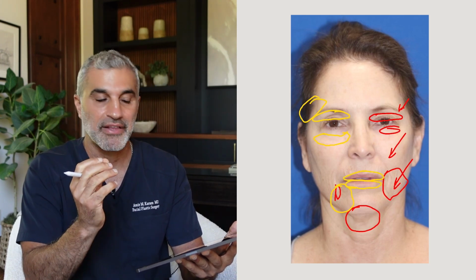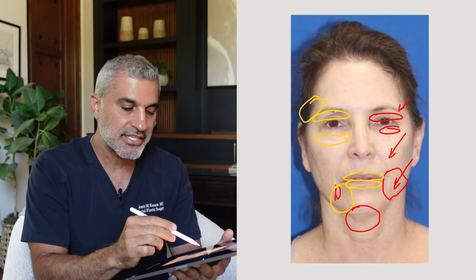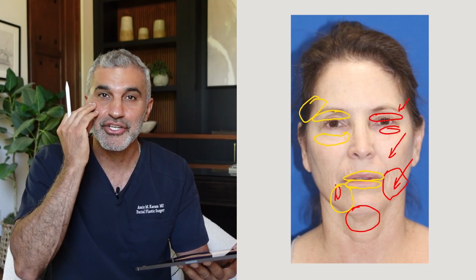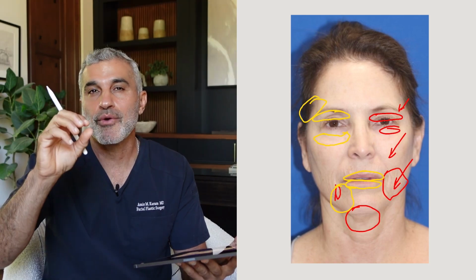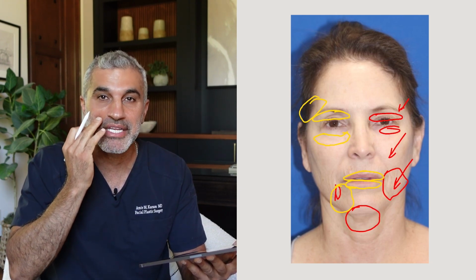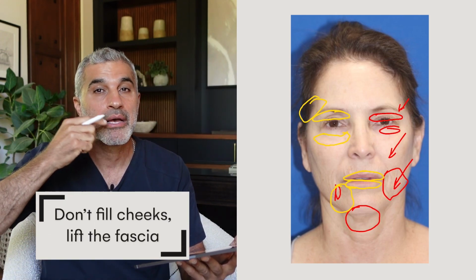These areas all deflate. What I didn't say here, and I think it's really important to point out, is she didn't lose any volume in her cheek. And remember, where people usually go in and put fillers and things like that is actually in the cheek. But in the majority of cases, you haven't actually lost volume in the cheek. The problem is that the cheek begins to descend downward, so it empties the mid-face and it makes it look like you have. So the true remedy is not to fill that area, but to lift it.